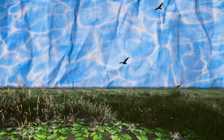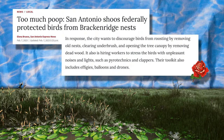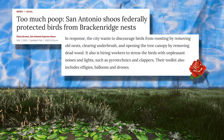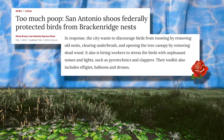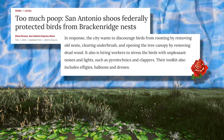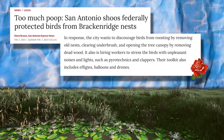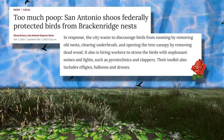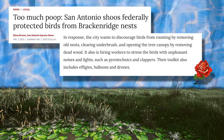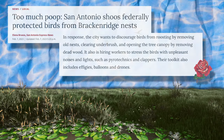In response, the city has taken several measures to deter these birds from roosting there. As one writer at Express News explains, the city is, quote, removing all nests, clearing underbrush, and opening the tree canopy by removing dead wood. It also is hiring workers to stress the birds with unpleasant noises and lights, such as pyrotechnics and clappers. Their toolkit also includes effigies, balloons, and drones.